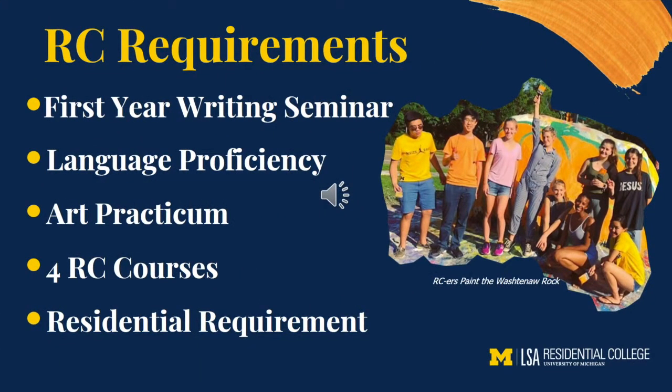As RC and LSA students, you'll meet all the same graduation requirements as every other LSA student. But because you're in the RC, you'll meet some of these requirements in RC-specific ways, others you'll complete just like everyone else in LSA, and there are a couple of other requirements that we'll talk about that are unique to the RC.